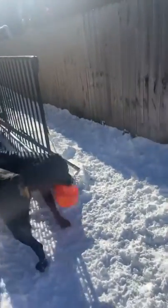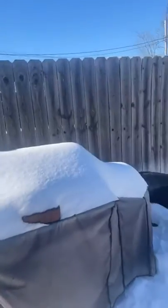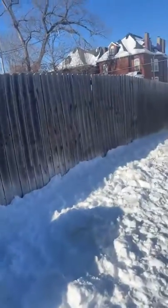And I just wanted to jump on real quick. We got some snow over the last couple of days. There's my dogs, they love the snow. Probably got about 8 to 10 inches, I think, over the last couple of days.